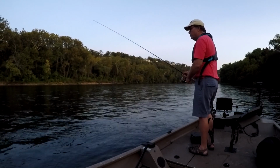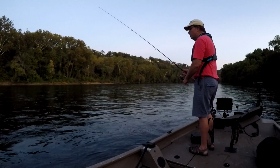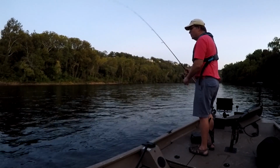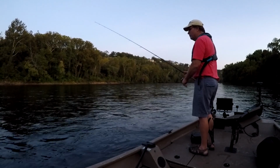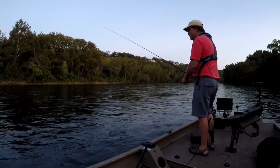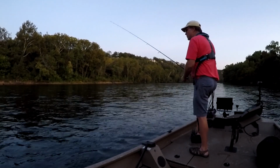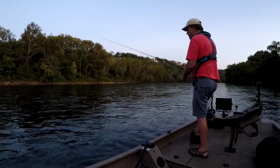Not sure if we're going to have a pretty fall or not. Typically we don't have a lot of colors. We've got a lot of oak trees. They just don't get real pretty. Sometimes they do.